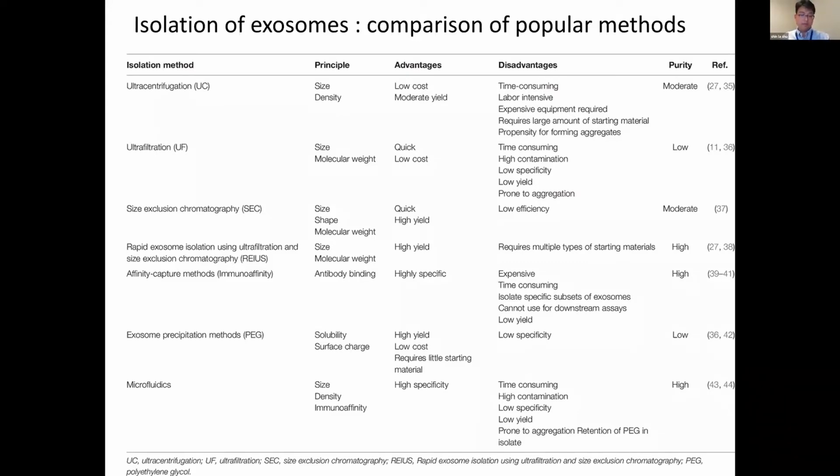This also gives very high purity. It is highly specific. So there is more research using this method to get so-called important exosomes. One concern of this is that we're still at a very early stage of exosome research, in the sense that we need to understand the payload better.